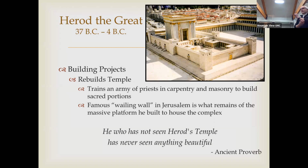So let's talk about some of the building projects that Herod undertakes while he's king from 37 BC to 4 BC. So 33 years he rules. The biggie is that he rebuilds the temple, the second temple that Cyrus the Great had built for the Jews back in the 500s, right? So that temple was over 500 years old at that point.